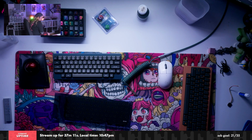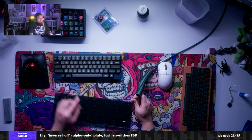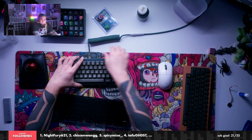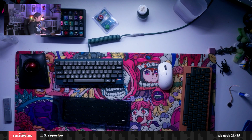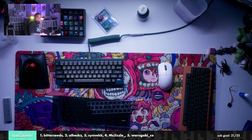So there is supposed to be a custom plate for the Lily, just to accommodate the LED cutout, as well as places to actually fit the screws in from the top. I don't have one of these plates. I got the plate file from Gawk, but I actually didn't run it. What I'm instead gonna run is just a very tiny plate, just for alphas.